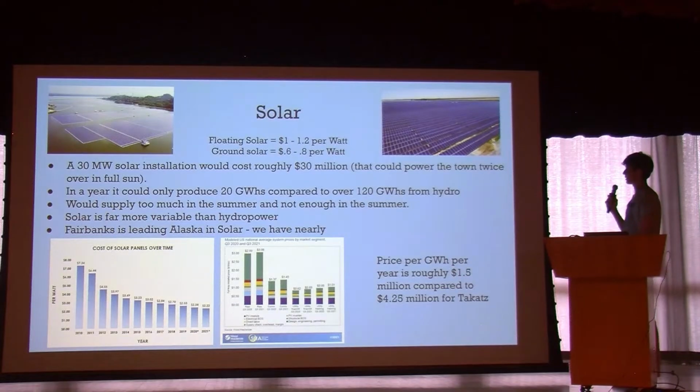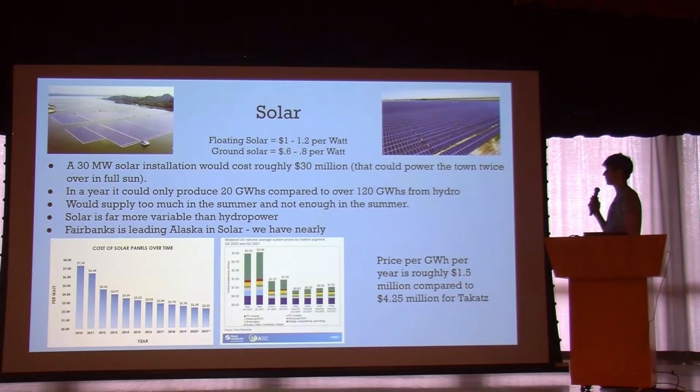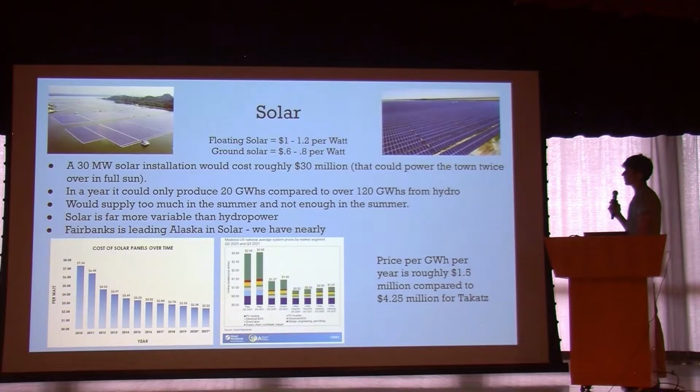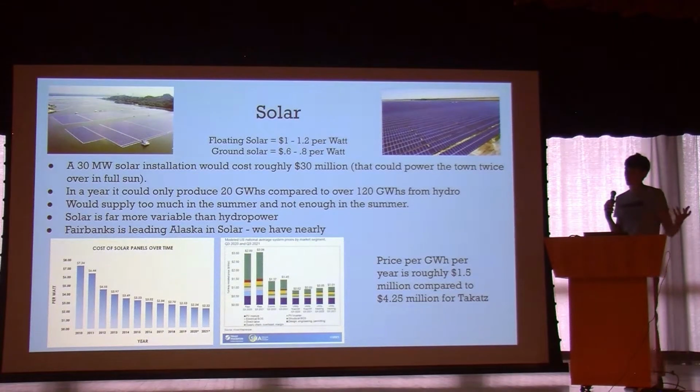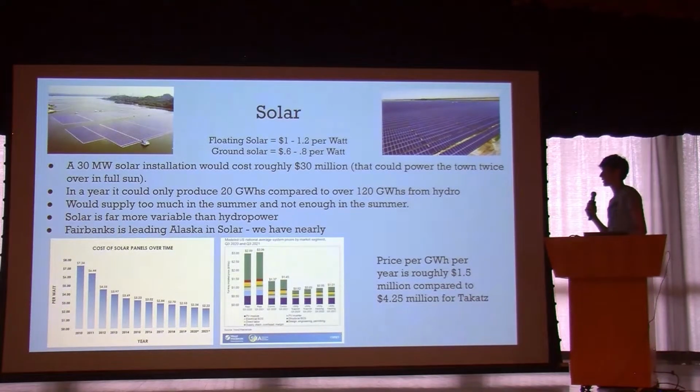With that, though, I am sure beyond a doubt that it would be more expensive in Sitka. How much more, I do not know. But just saying, for $1 per watt, a 30 megawatt solar installation costs roughly $30 million. For some context, if you remember from earlier, the entire town has a total generating capacity at one time of around 32 megawatts, and we draw about 15 megawatts at once on average. So it could power the entire town twice over for full sun.